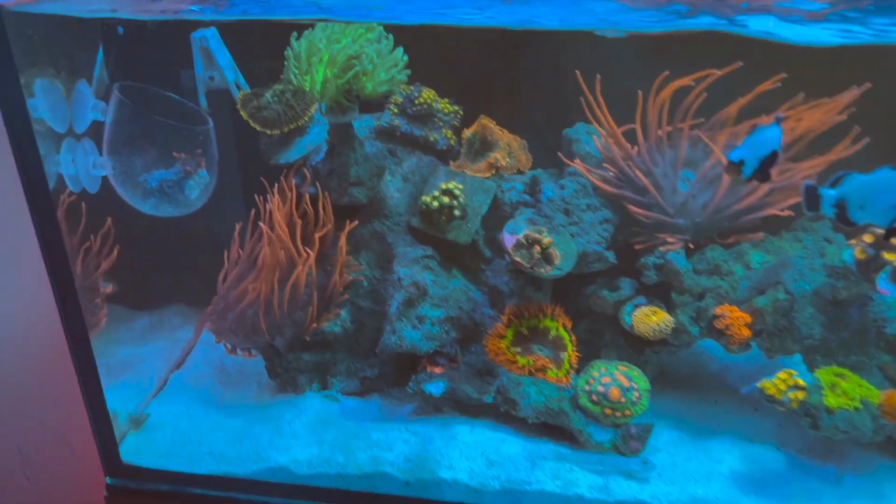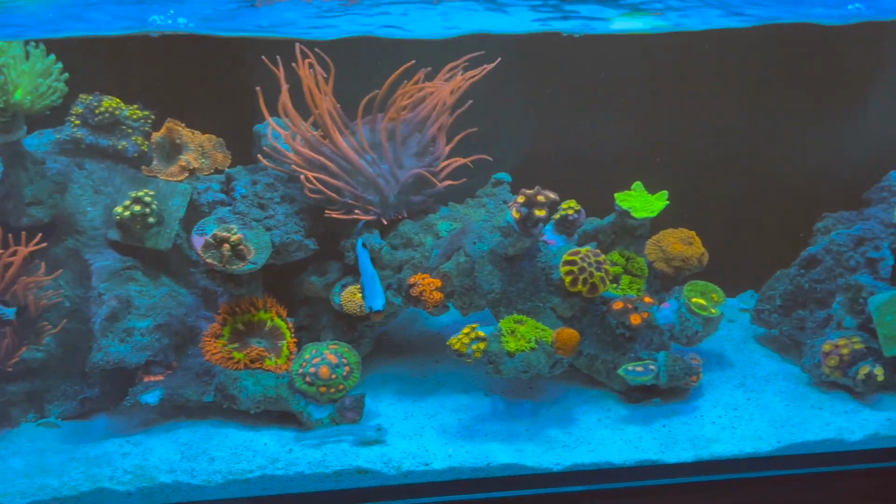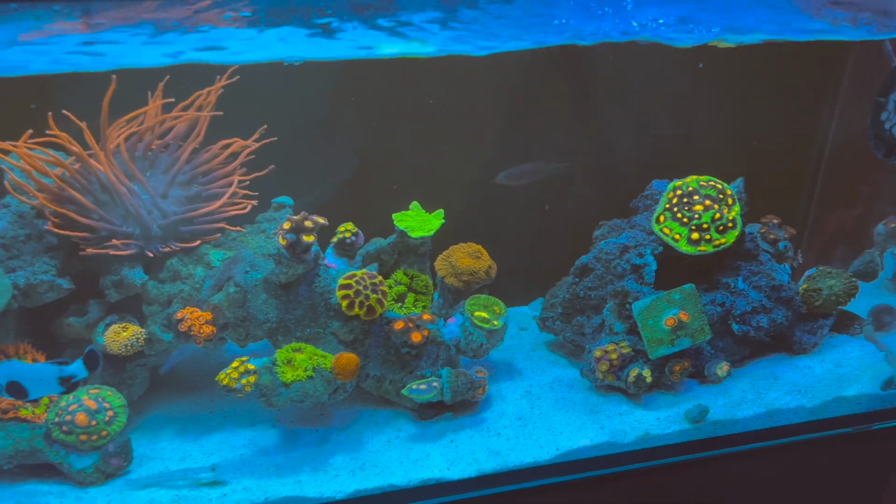So, again, tank hasn't been running for more than about a month and a half. All the rock in here was live rock.